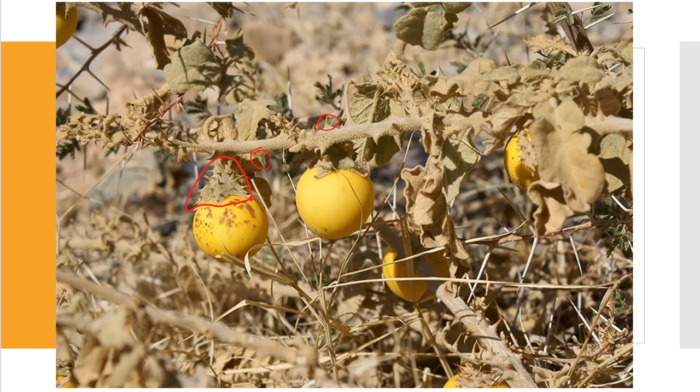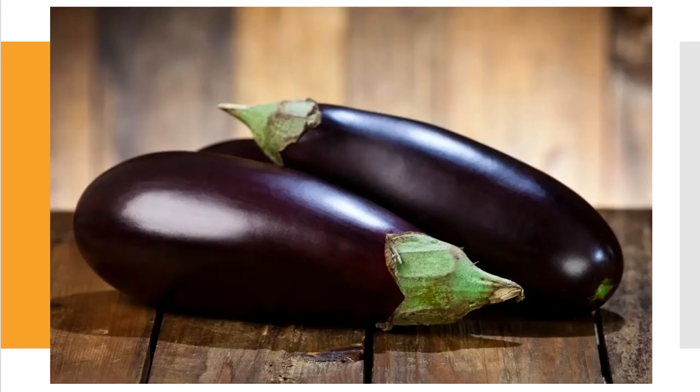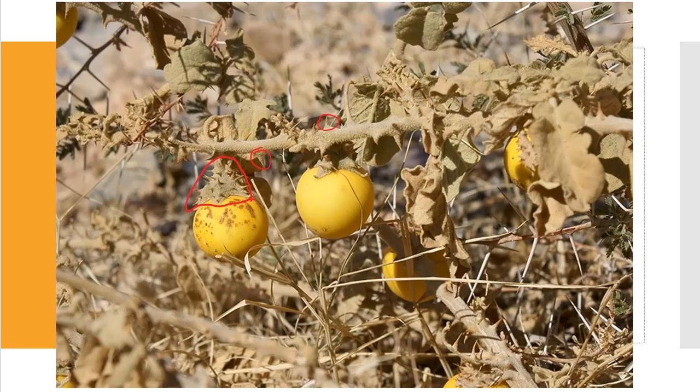So over the years, we slightly changed and modified this picture that you're seeing. And if you are a produce purchaser, well, this item is actually an eggplant. That's right. This is the old-timey eggplant, and this is how it used to grow.